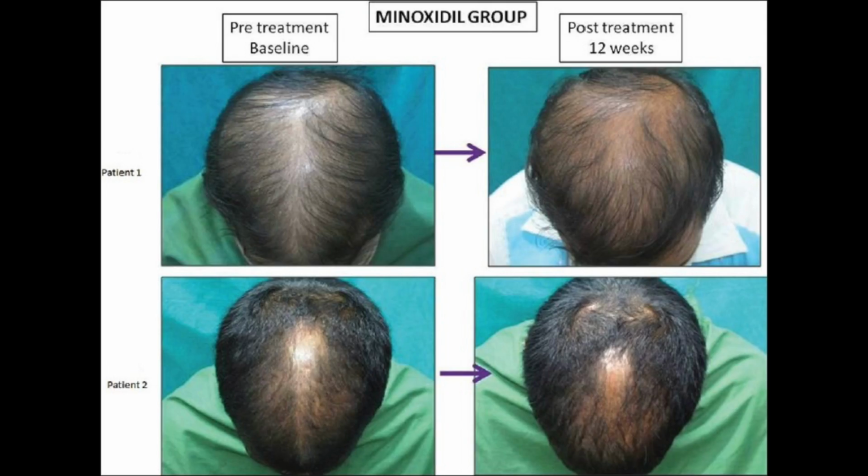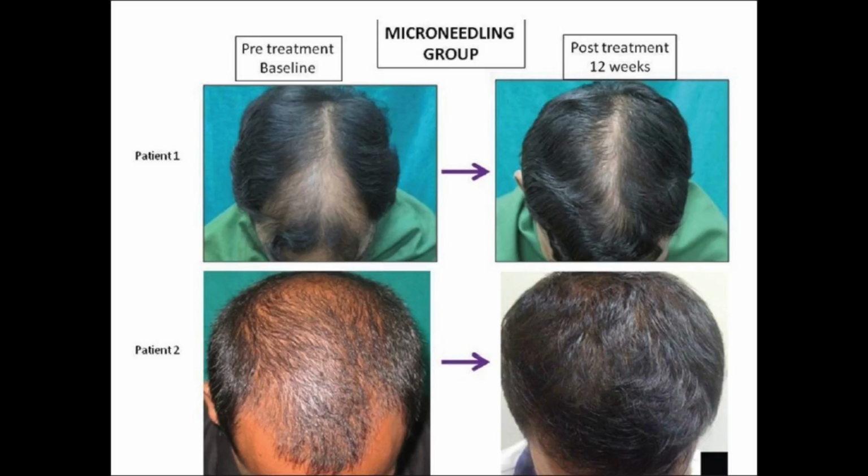The derma roller study I talked about in the past couple of videos shows that minoxidil is far less effective by itself, but when it is used in conjunction with microneedling, it dramatically improves the results of minoxidil, leading to far more hair growth. This isn't because of absorption, as many people believe.